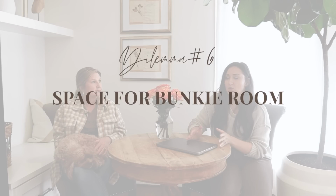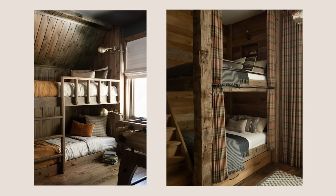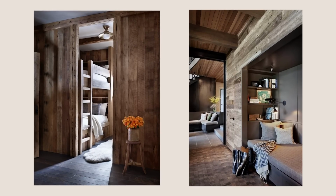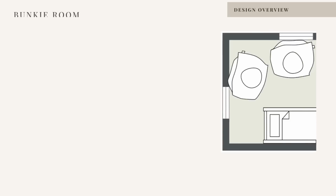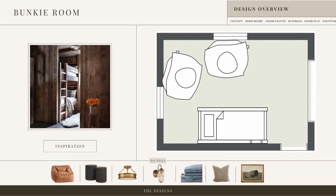Okay, so the dilemma is, what is this bedroom? Mom thinks it should be a bunkie room. I'm in agreement, but we have two different versions of a bunkie room. I think Mom is not realizing how small these bedrooms are. I think they will be such a retreat, and I don't think that there is a huge downside to the size of the rooms. This is supposed to be a retreat, an Airbnb. You do not need mega sized rooms, but a bunkie room in general is typically bigger.